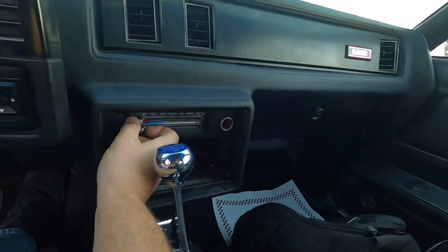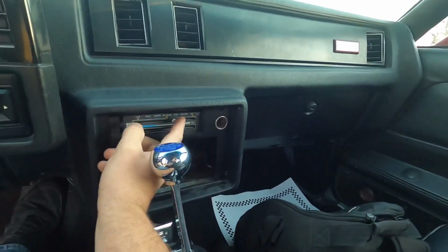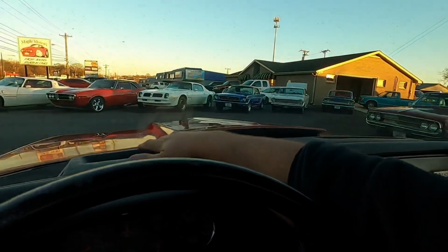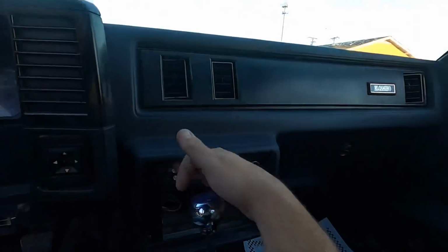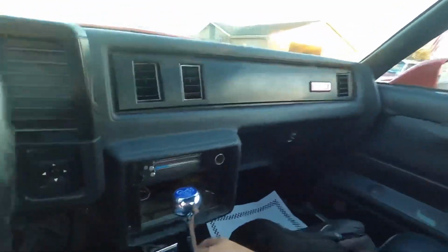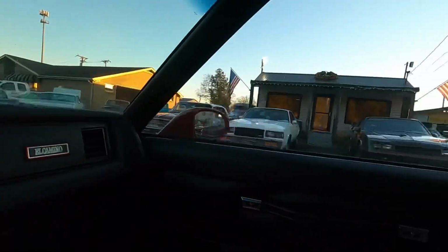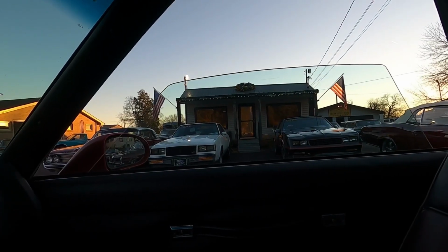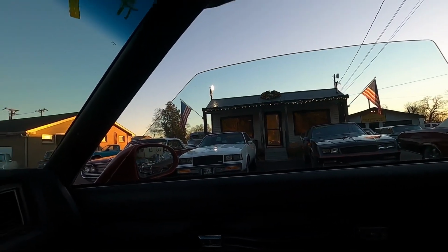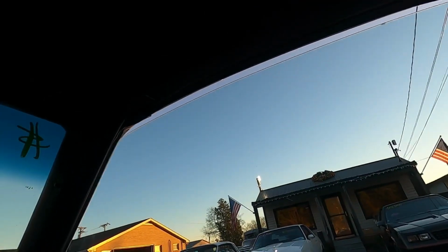Blower motor, let's turn it on for one. It's blowing and it's kind of warm, so we don't have AC, so you'll have a little bit of heat. And like I said, with the windows, they're working pretty good, up and down. On both sides. A little bit slow going back up on that side. She's creeping. So we got a creeper on the passenger side.